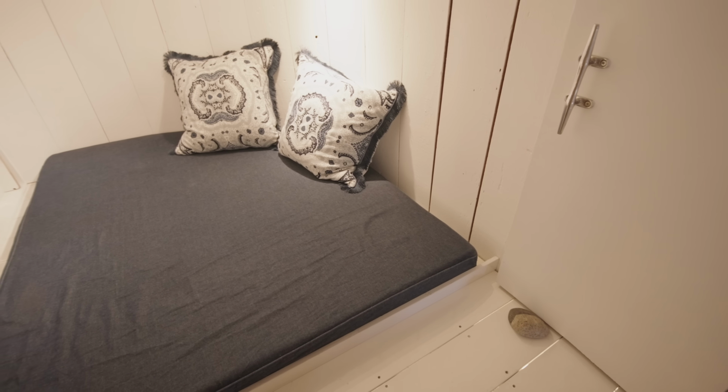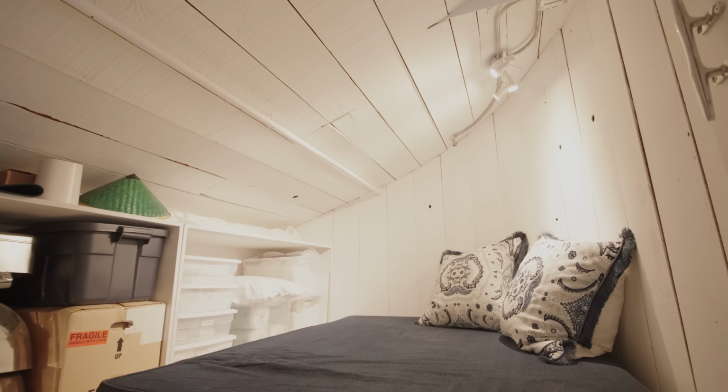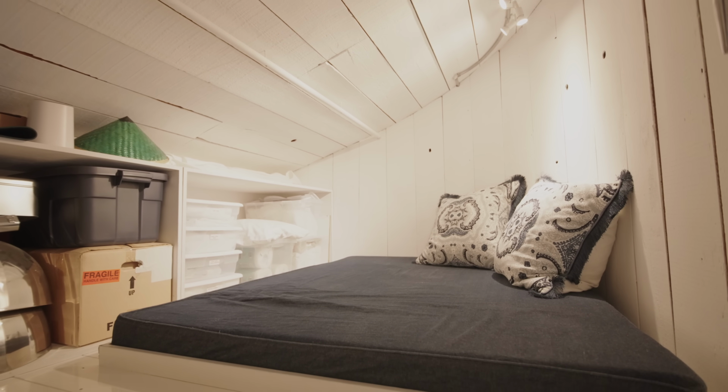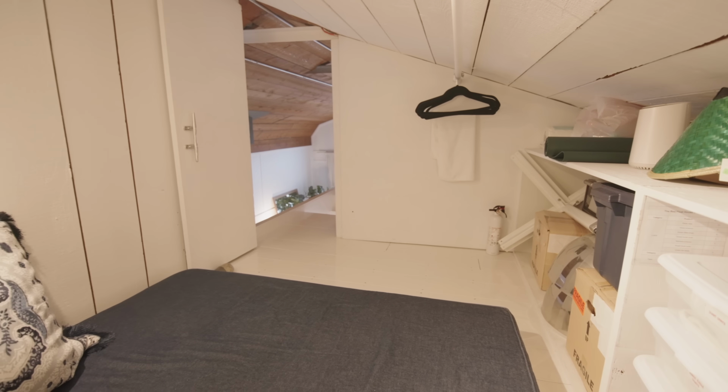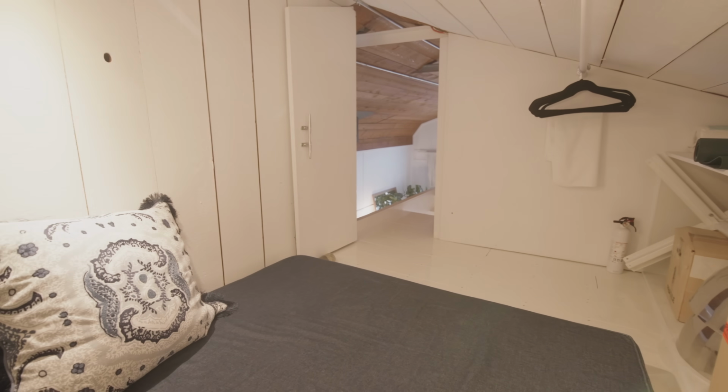Great reading room, great place to take a nap, and a lovely place to have someone come and stay. We got a queen size foam and just had it cut so that it fit flush against the round wall. And then also it's just great storage. So it's a wonderful place to be able to put a ton of stuff and nobody has to see it.